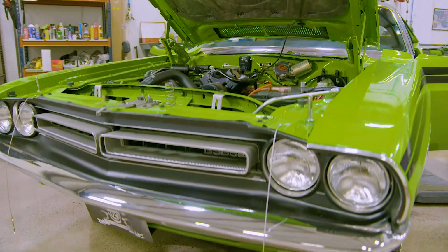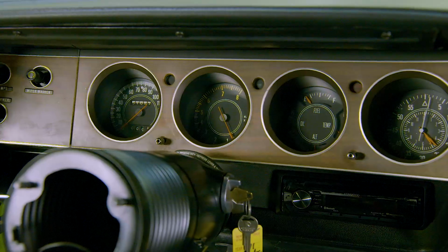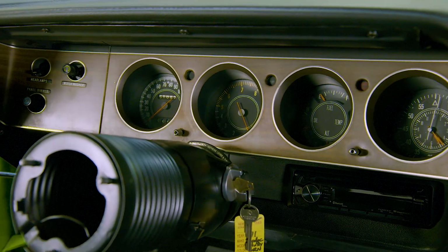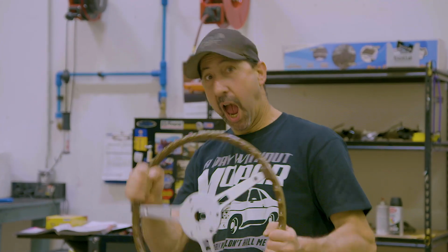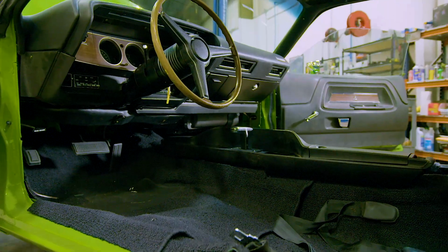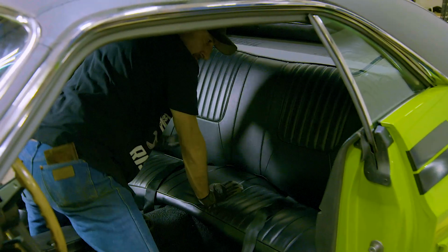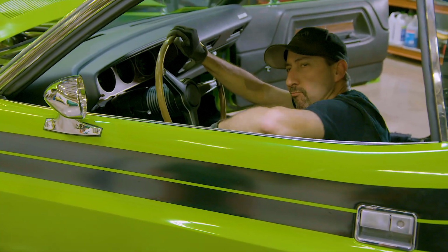Everything's coming along really good. All our classic auto air stuff, I was finally able to install it in the car. So I got our beautiful heater box in there. Dash has been installed, rear seat, all the carpeting. It's really coming along very quickly now. All I got to do is a few parts trickling in here and there, a few more pieces to put in the interior, and a few more things to do in the engine compartment. We'll be ready to start this car up and head down the road.